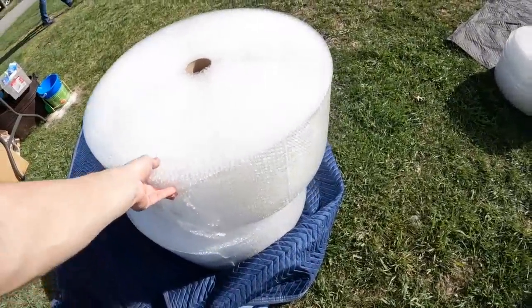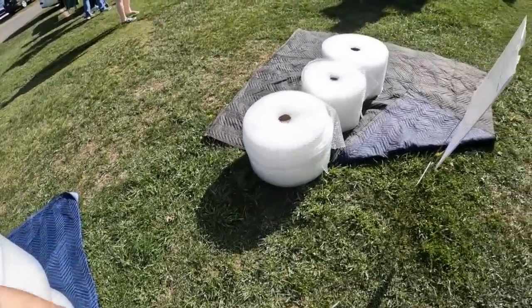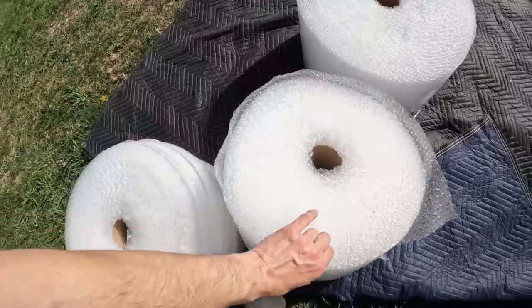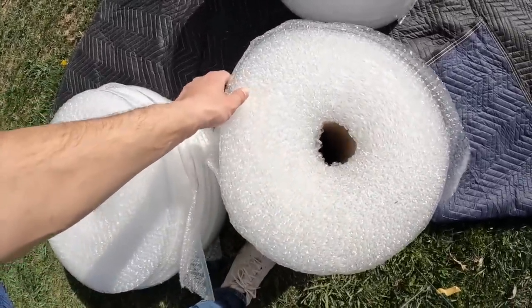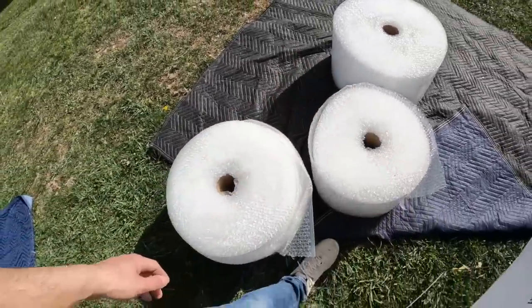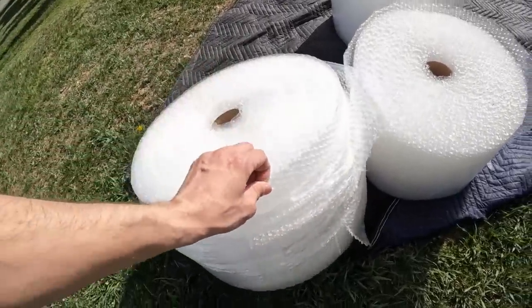Alright, and just on cue, someone bought the last 2 large rolls and 2 of the small rolls, so I have 3 rolls left. I'll probably keep this one for myself because it's kind of small. I don't think it's worth a whole lot. Looks great on camera, but this is all I have left. Success. This one also feels weird. I don't know why it's like that. Different plastic, maybe.